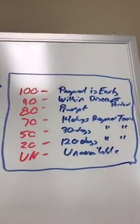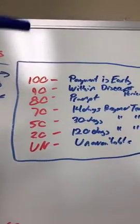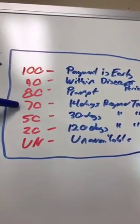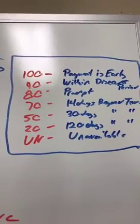The bottom line is, to have a good business credit score with Dun & Bradstreet, all you have to do is get 3 accounts that report to them, pay them on time or early, and you'll get a good score. Now, most lenders and credit issuers will look at a 70 and higher as a good score, 14 days late or on time or early as a good score.